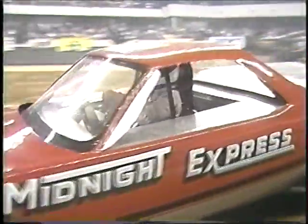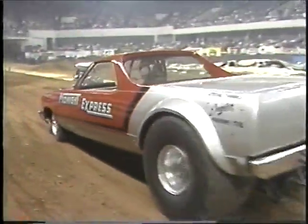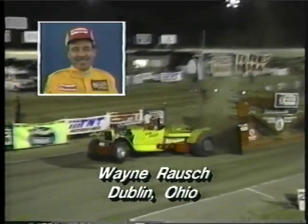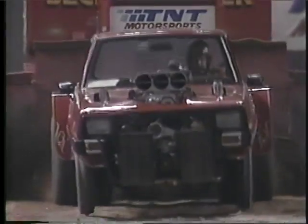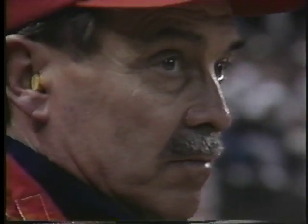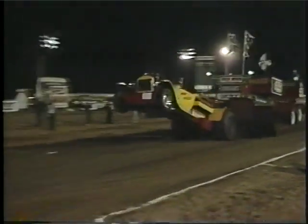Lamont is just one of the stars in two-wheel drive truck pulling. Wayne Roush of Dublin, Ohio, campaigns 2 of the best trucks in the class and is always in the hunt for points championships. Roush holds a doctorate from Ohio State University, where he was a professor before giving up the academic life to pursue pulling full-time.